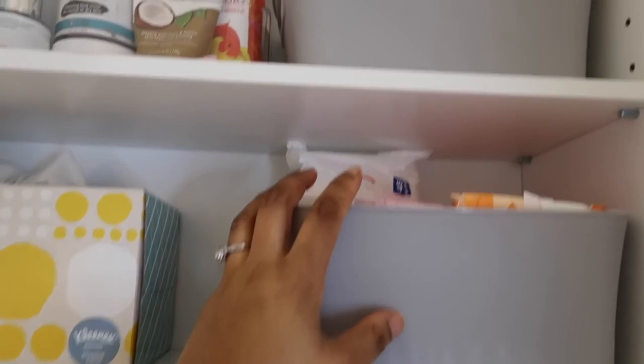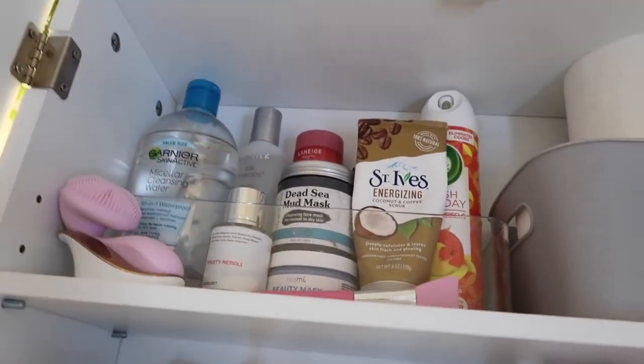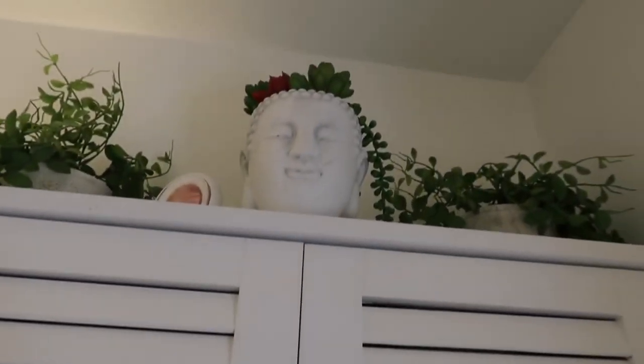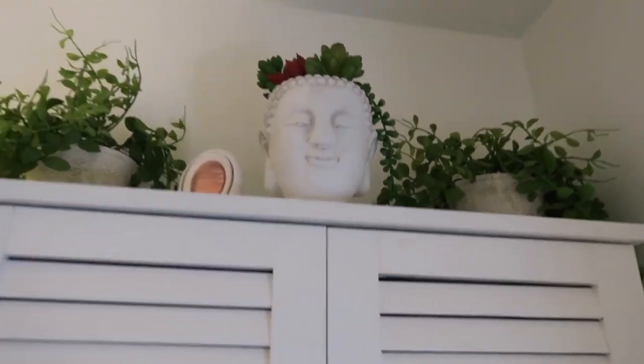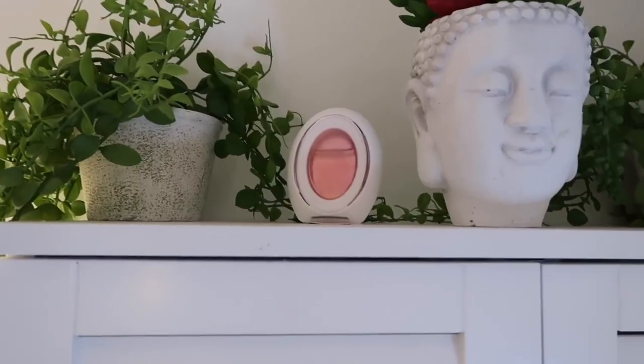And then I got some Kleenex. This is just holding some feminine products and then extra toilet paper. And up here, I have like a little clear bin with just some stuff. And then up top, I think it's so nice. I have a Buddha head with succulents. It's so pretty. And then a little small space air freshener.